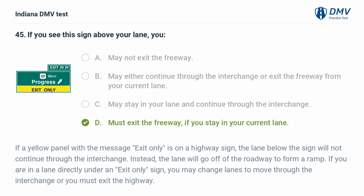D. must exit the freeway if you stay in your current lane. If a yellow panel with the message "exit only" is on a highway sign, the lane below the sign will not continue through the interchange. Instead, the lane will go off of the roadway to form a ramp. If you are in a lane directly under an exit only sign, you may change lanes to move through the interchange or you must exit the highway.